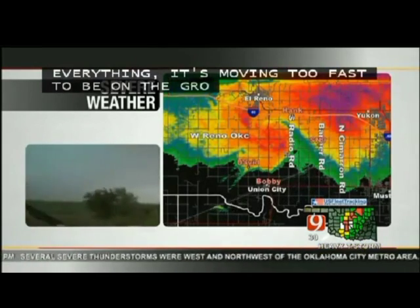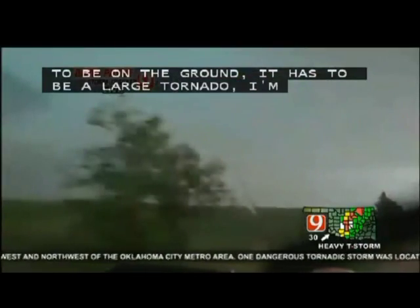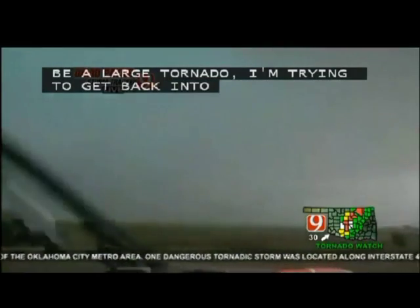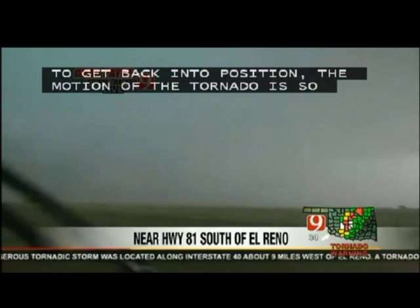But Gary, the motion of the tornado is so big, it's so large that it doesn't even look like a tornado. You know what I mean? It's just completely wrapped up, Gary. Back to you.